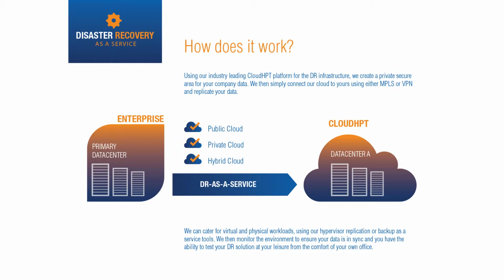Cloud HPT is a cloud platform built by BIOS and maintained in an Equinix data center in Dubai in the United Arab Emirates. Disaster recovery as a service leverages the virtual infrastructure and physical servers which are in this data center to provide a cloud container for organizations to replicate their virtual machines and also replicate certain applications so that they can recover in the event of a complete loss of their production environment.